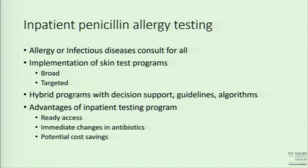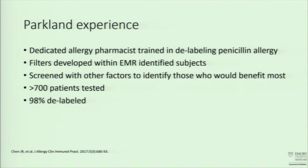And the advantages of these inpatient testing programs is that you have ready access, immediate changes in antibiotics, and immediate potential cost savings. And this is one of the first healthcare systems that published their data a couple of years ago out of Parkland in Dallas.